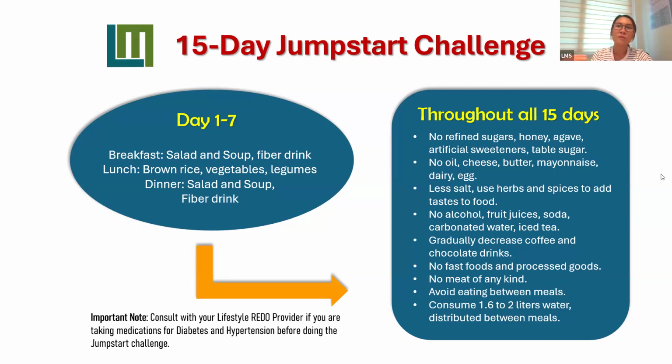There's another approach if we do not need calorie restriction. Let's say this patient is a cancer patient who cannot really take food, for example, they're throwing up because they're under chemotherapy, or there are also patients who are undernourished. We need to give them more nutrients or calories; that's a different approach. So usually for the 15-day Jumpstart challenge, this is what we give for patients with heart disease, patients with obesity or overweight, patients with diabetes and then hypertension. This is what we do.